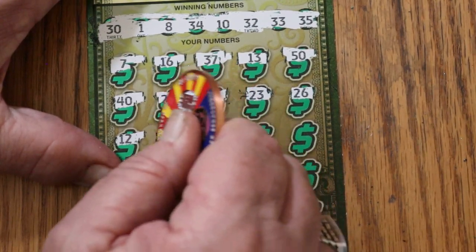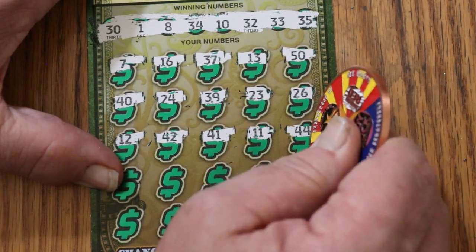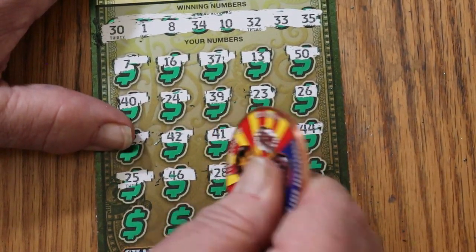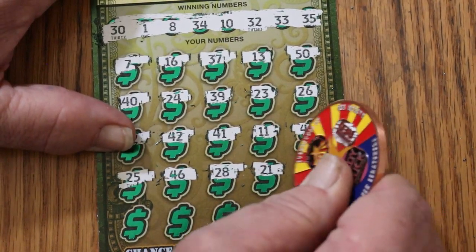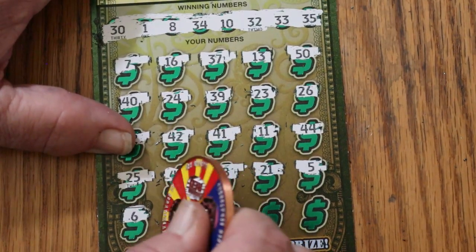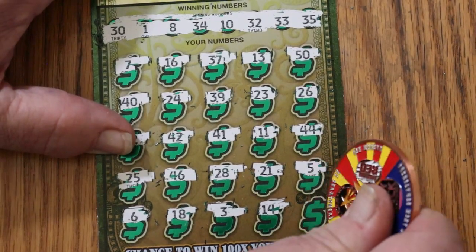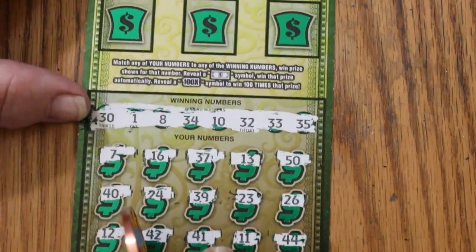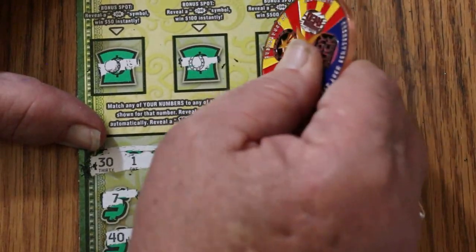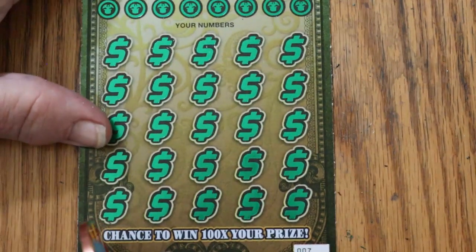12, 42, 41, 11, 44 club, 25, 46, 28, 21, 5, 6, 18, 3, 14, 49 in the corner, so nothing. All right. Nothing there. Nothing there. And nothing. All right. Well, I hope this book is backloaded because the front's not doing so hot.